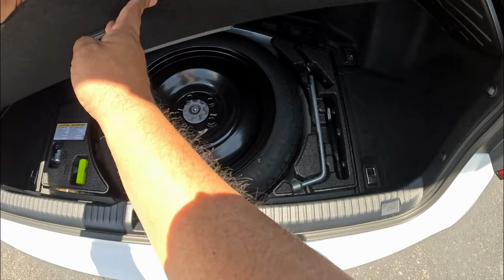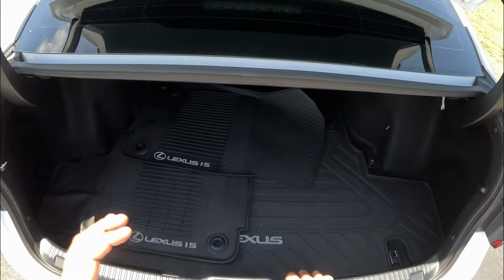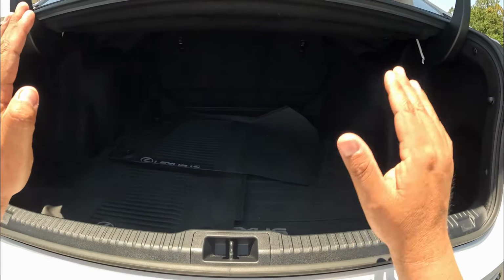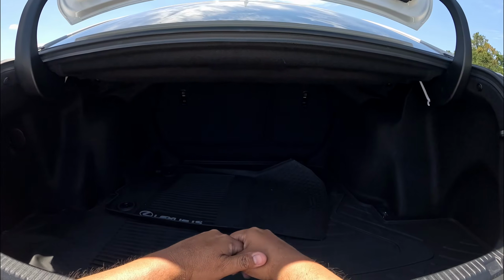Yeah, I can see that. Yeah, we do have a space-saving spare tire, which is pretty cool to have. But as you can see, pretty good, decent room. When you lie down here a little bit, the seats do come down, I think a 60-40 split. Moreover, a pretty good size trunk for this compact sports sedan.